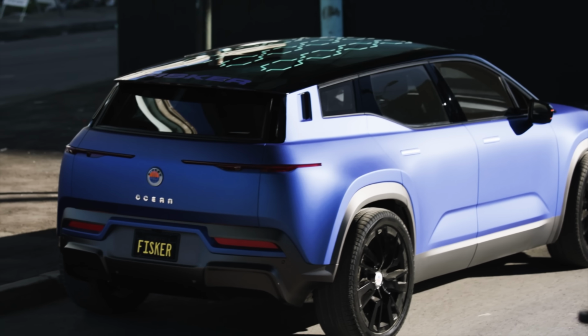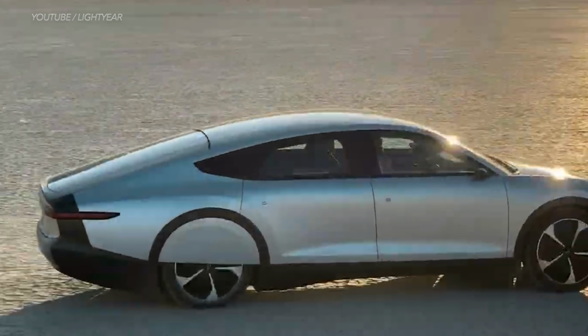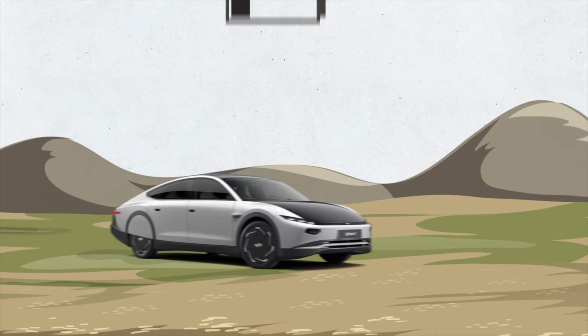Now, Fisker isn't the first EV to have solar panels. Actually, we've seen this with the Lightyear Zero, the long-range solar car based in the Netherlands. By the way, if you haven't seen my video on the Lightyear Zero, check it out.